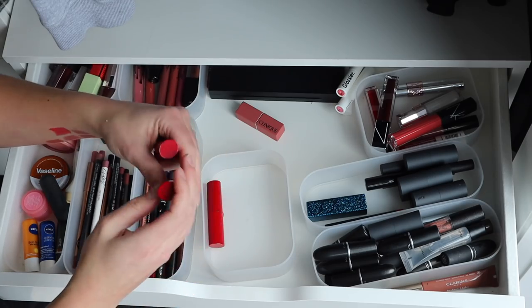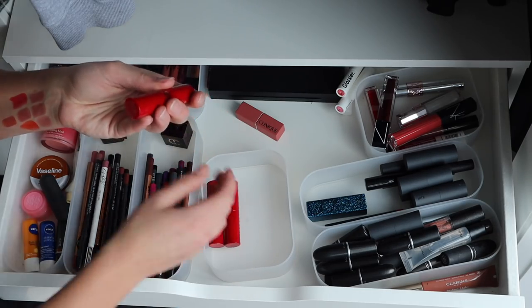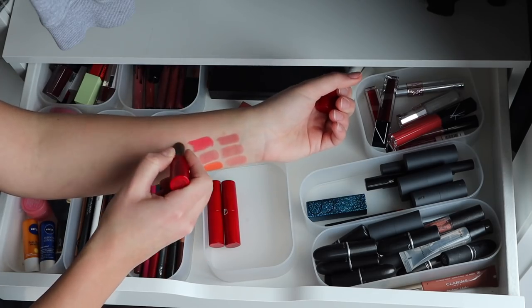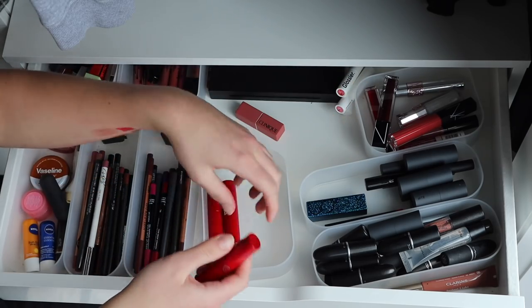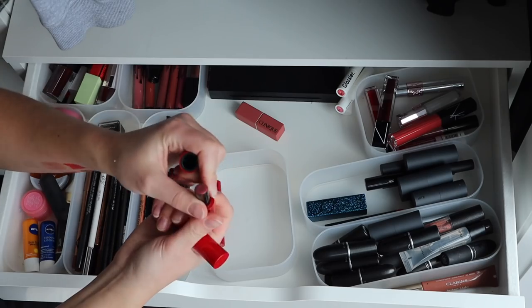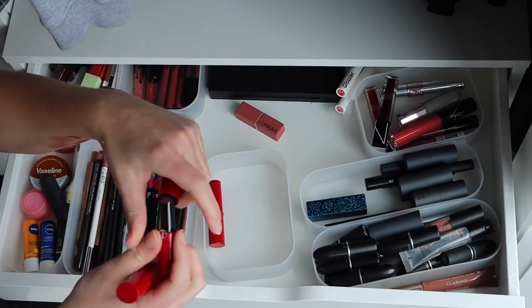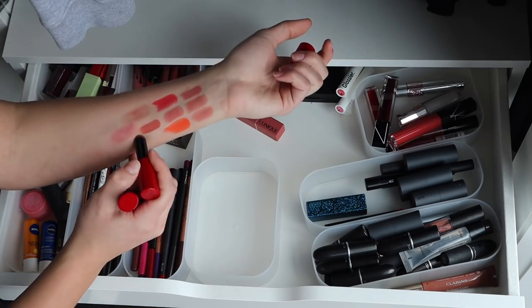Now these, I remember I was obsessed with these a few years ago. These are the Givenchy, what are these called actually? I can't remember the name, but they're these sheer kind of lip balmy lipsticks, and I love the feeling of them. They're super comfortable. You can kind of forget about them. Oh, this color is, I feel like, maybe a bit too pinky. That one's gonna go. And then this here, I think this was my most worn color.